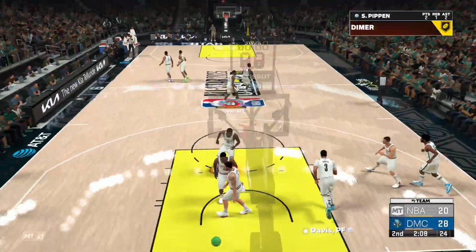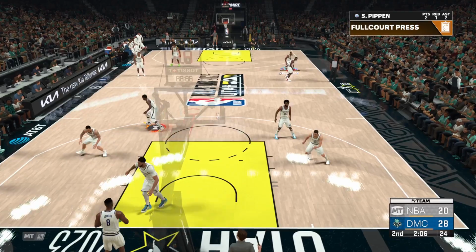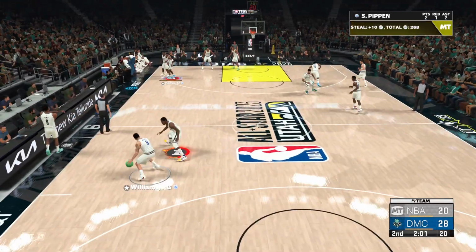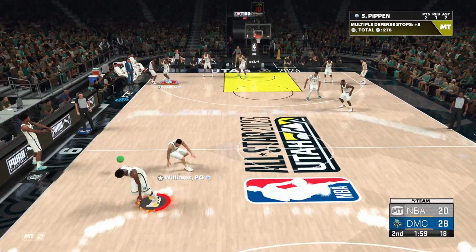8-0, there we go. They're really settling into a nice rhythm now, starting to gain the upper hand. They're playing well. They're building momentum. This is how they can turn a small lead into a big one.